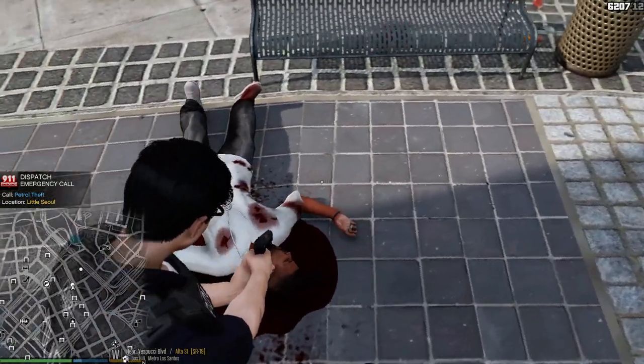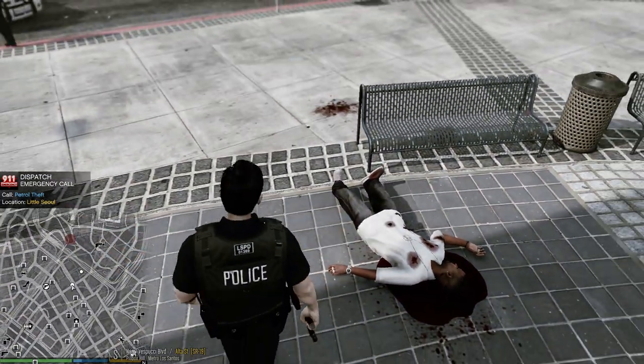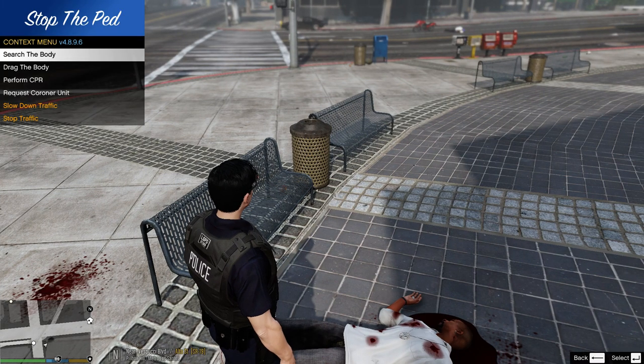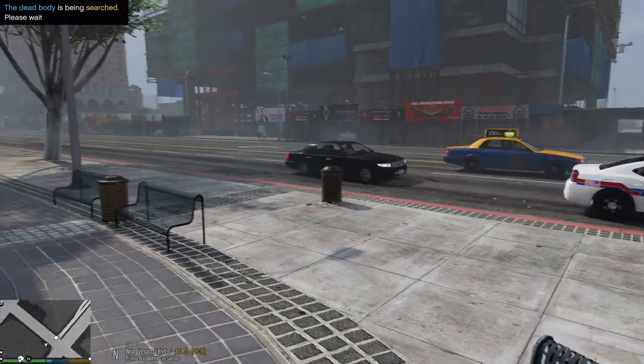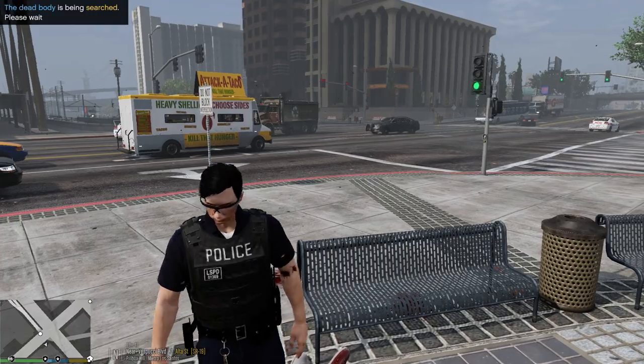We got him. We're done here. We're clear. Copy, dispatch. Search the body here. We'll get EMS out here to take a look at him.